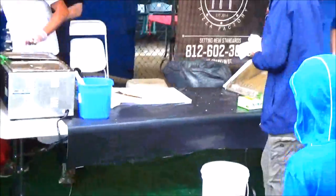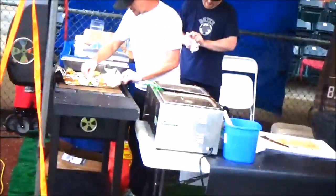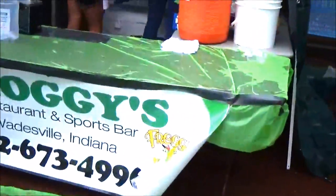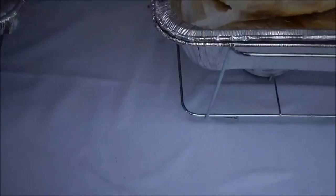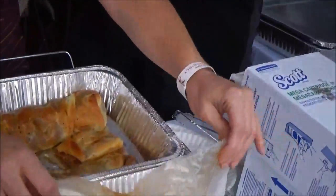You don't mind? Well, that's Pizza Factory. Is that red checker stuffing? Seriously, Pizza Factory, number one. Right here, with the checker flag. Traditional stromboli, old world style with old world spice.